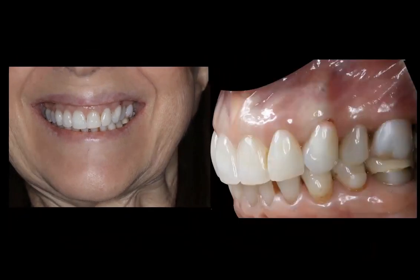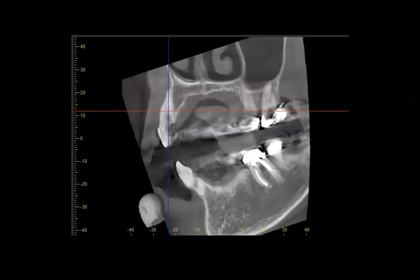Finally, I was able to convince her to do the treatment, and luckily, the treatment has been very successful. If we look at it from both sides, you can see the eminence, that accentuation of the root, which is very classic for the canine, and you can see a little bit of bleeding upon probing. But when we look at the CBCT, we see how extensive this resorption is.